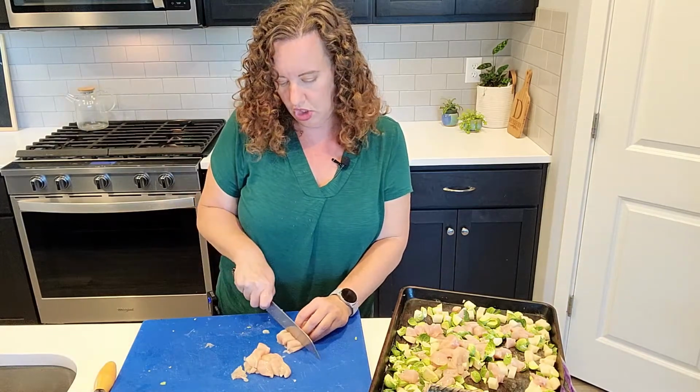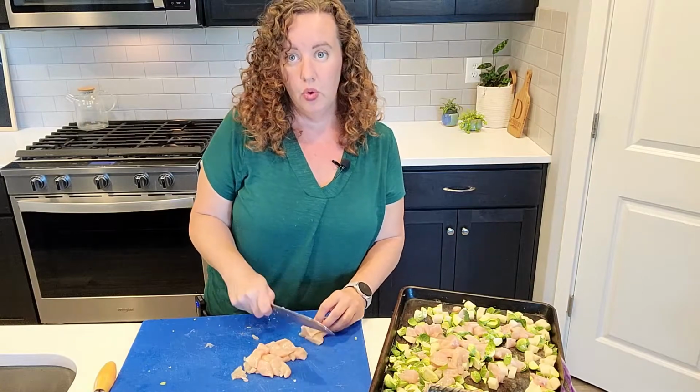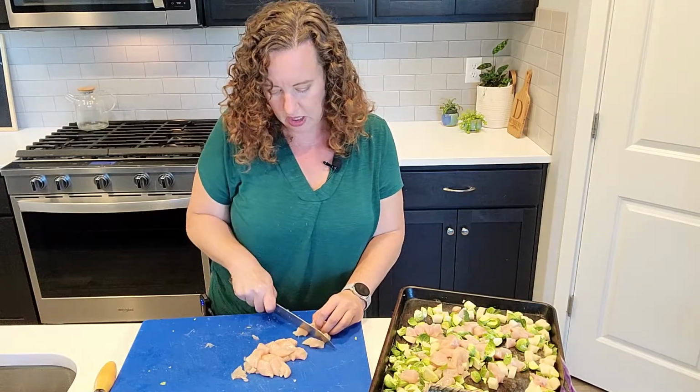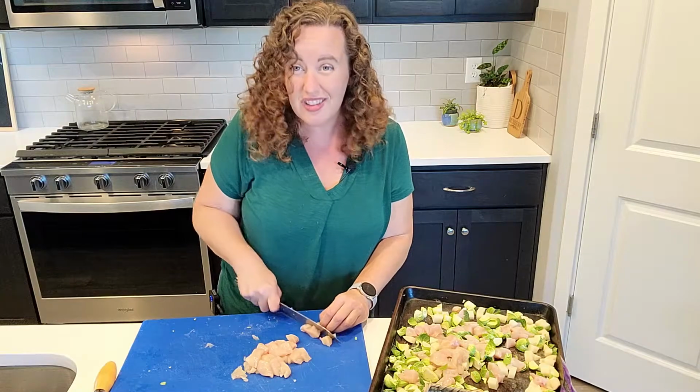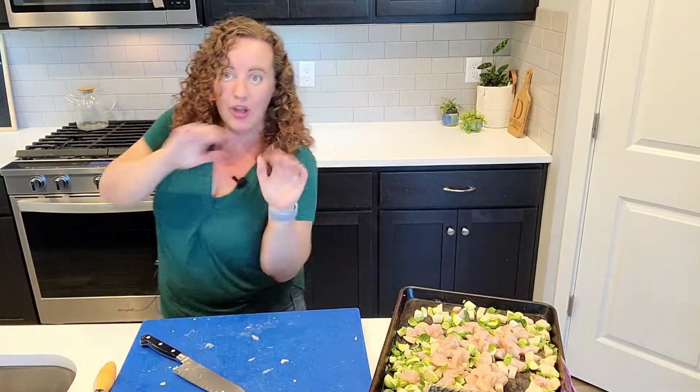These silicone cooking mats are not actually very good for your knives, but keeping wood cutting boards clean and bacteria free can be a lot more work than the silicone. So I kind of go back and forth on that. I don't even know. Wash my hands.